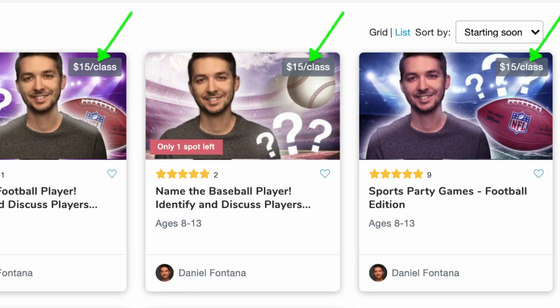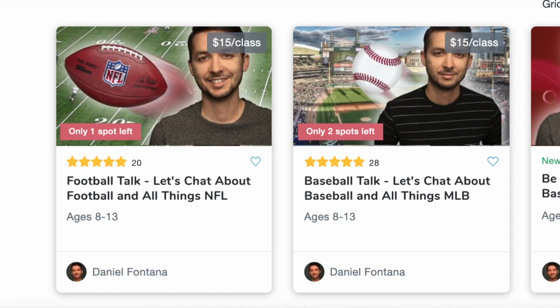Number two is that many places on the Outschool website will put a price tag on your thumbnail in the top right corner. Because of this, you don't want to put an important image like your face in the top right corner. A lot of my thumbnails looked like this before Outschool made this change, and I've moved my head a little bit out of that right corner so it's not blocked by that number.